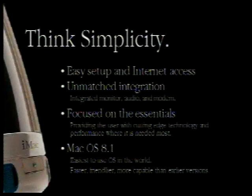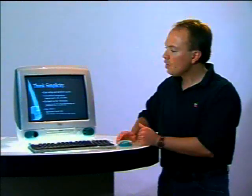A final way that the iMac is simple to use is, of course, last but not least, Mac OS. The iMac comes with Mac OS 8.1. And again, we think that Mac OS is still the world's easiest to use, most powerful operating system, whether it be from plug and play to great multimedia to consistency between applications. Mac OS is still the simplest operating system to use. And again, the iMac is a Macintosh through and through. So those are the major themes of the iMac.